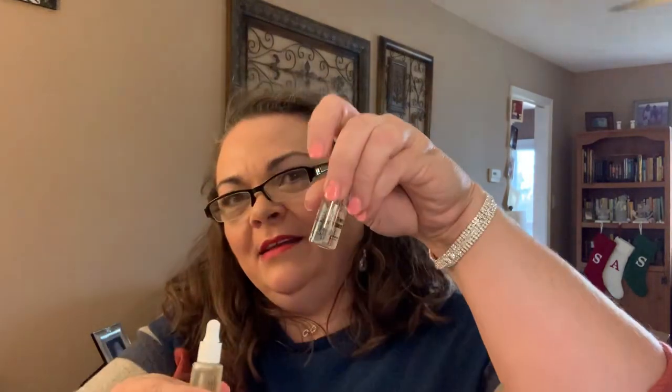I'm gonna put some on my hand. Boop. Doesn't really have a fragrance. Hydrating face oil. That's cool. It's a pretty good size one. I'd say deluxe sample. Here it's a regular sample and a deluxe sample. Okay.